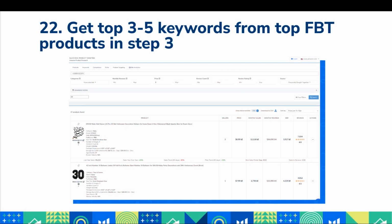That's why it didn't come up in Cerebro, but you could potentially be the first one to rank for it, all right? Because if it's a longer tail version of a keyword that you're relevant for, there's a chance that it could be relevant to your product. So make sure to check those keywords as well.